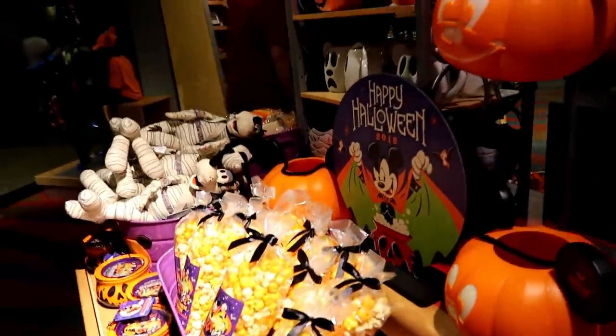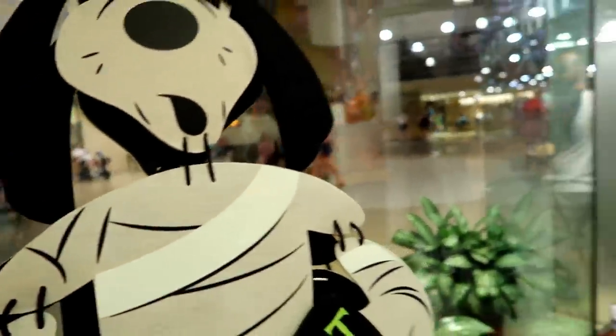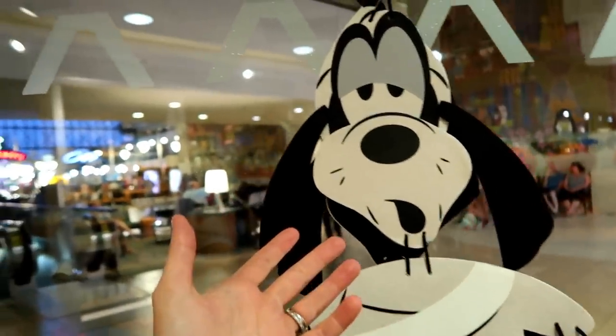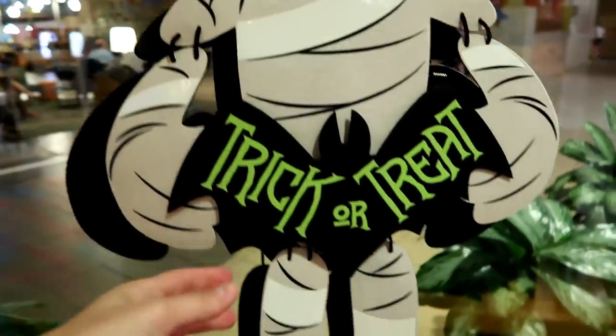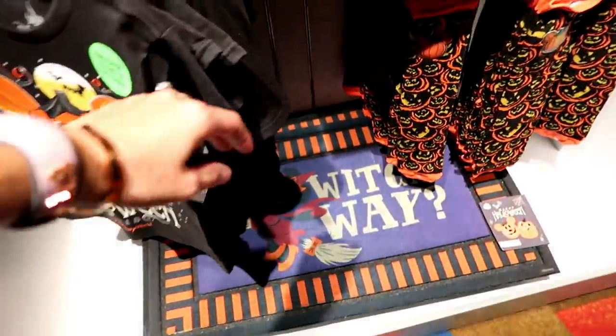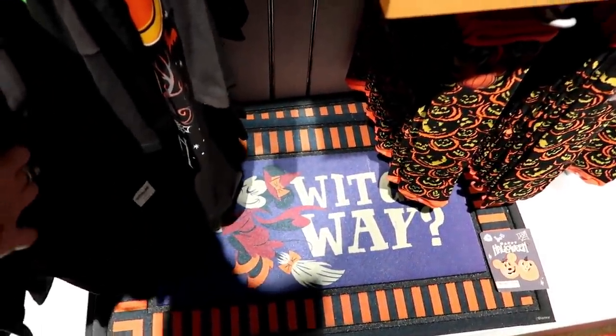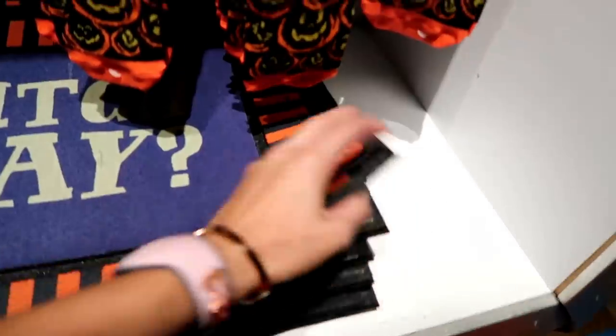Here's the Halloween stuff. But I saw this from the outside. Look how cool this is. I haven't looked yet, but I don't know if it's one of their designs, or just their decoration, or if it's for sale. But this is so cool, I love this. Look at these doormats with Minnie as a witch. That's really cute. That is $35.